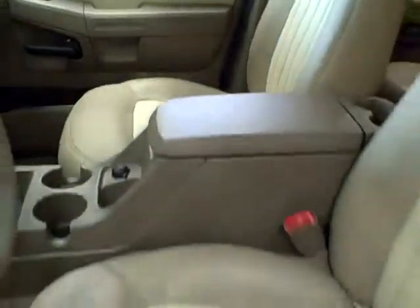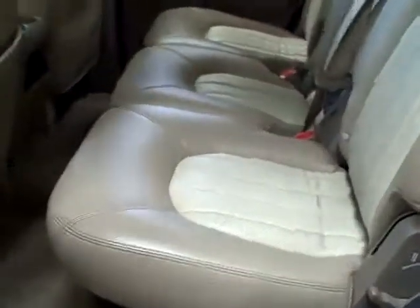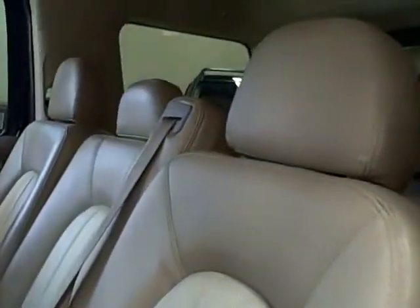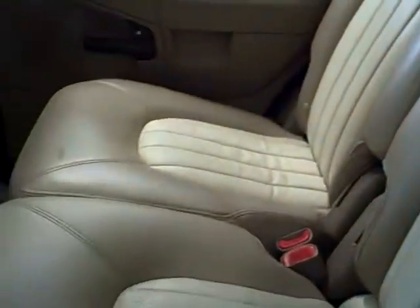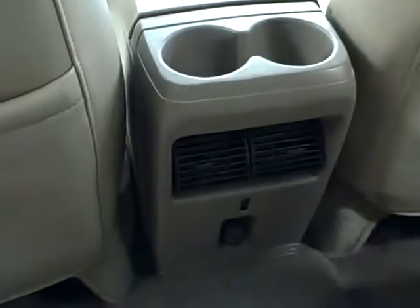The front bucket seats have heated leather and memory settings for 2 drivers. The back features a split-folding rear seat back with rear head airbags. The third row seat folds manually for more cargo room. This clean 2-owner Mountaineer also has a power sunroof.